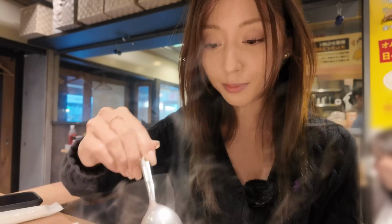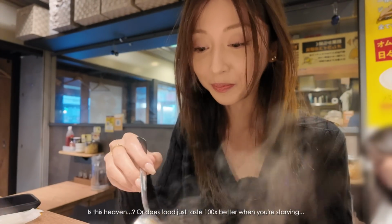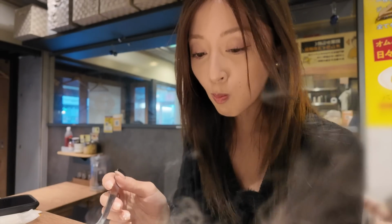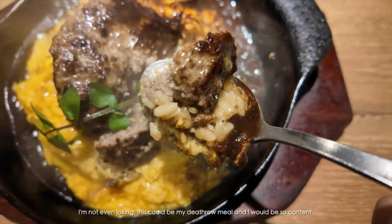Hi, itadakimasu. I have hamburg steak with omurice. This is my first meal in Tokyo. Delicious. Oh my god. This is so worth the wait. I'm so happy.